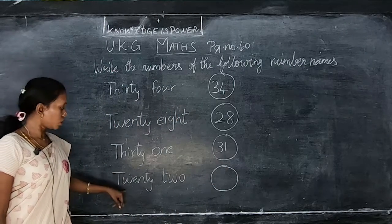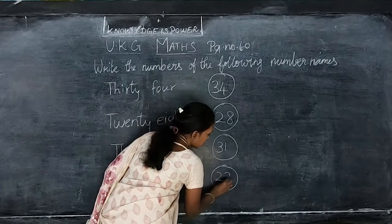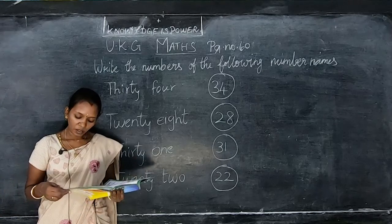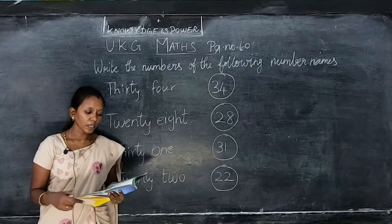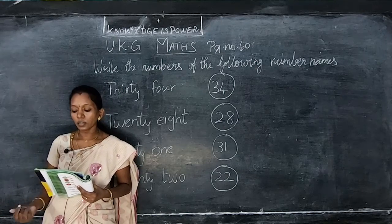Copy down in your book. And next one, 22, okay. Finish children. Okay, after this we go into page number 61. This is also your activity. Take it down. Color the correct numbers for the following number names.